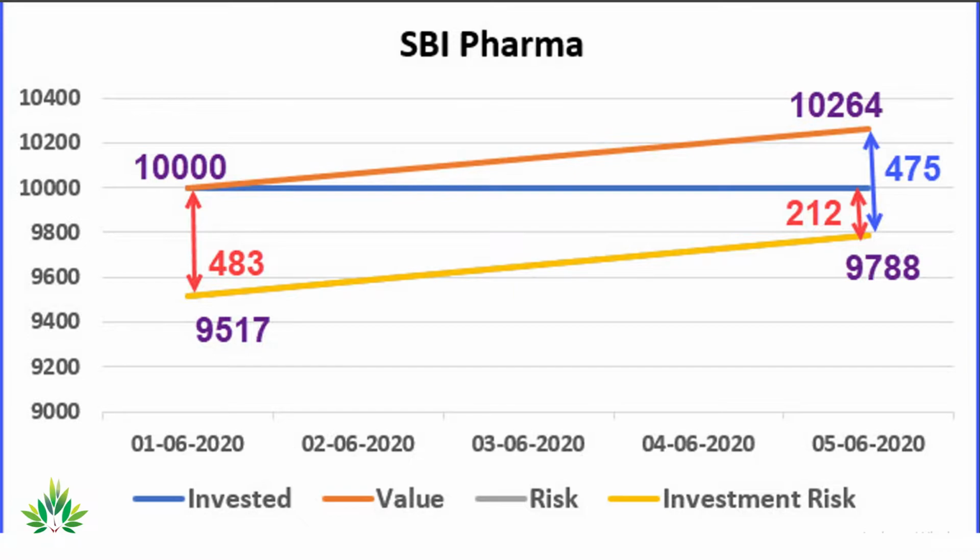And from wherever the NAV is now, whatever investment we made, it has some profits. From here, if it has to go down, on the profit side we will lose 274 rupees 64 paise, and on the capital we will lose 212 rupees. Similar will be the situation for all the funds.